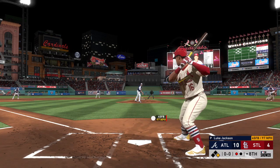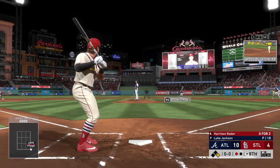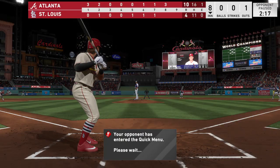Sometimes in these long, epic at-bats, you start to get into swing mode. So he punches him out looking at the fastball. Right fielder, Colton Wong, number 48, becomes the first out in the bottom of the 8th inning. Harrison.